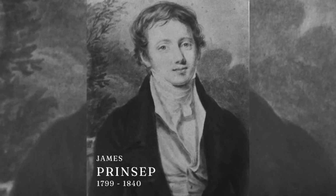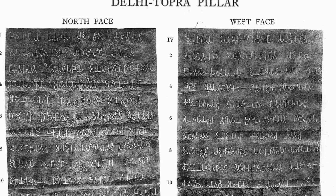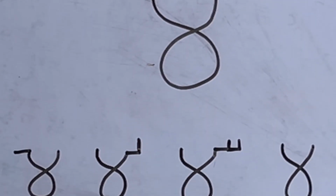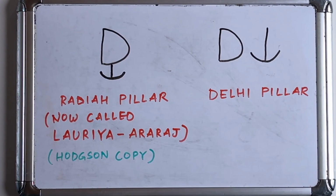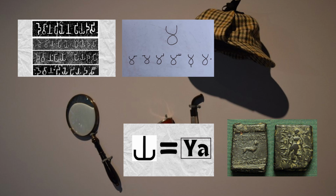In the previous episode, we saw how James Prinsep gathered several copies of Brahmi inscriptions with the help of others. He then carefully studied those inscriptions and used clever methods to read certain patterns and words. By the end of which, he had gathered several clues to the deciphering of the Brahmi script.